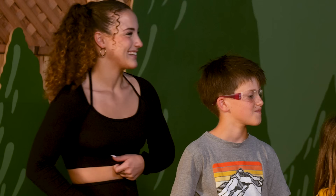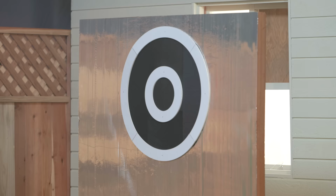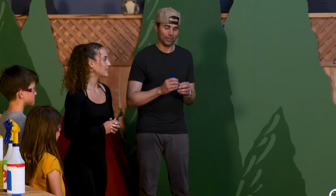Okay, Sophie, get over here. We're gonna stand right here. Okay. We each get one throw. Here, you guys can come watch from right here. Closest to the bullseye wins. You wanna go first? You want me to go first? I feel like you should go first. Okay. Yeah. This one's for Henry and Eliza. They'll finally believe in me. You got this, old boy.